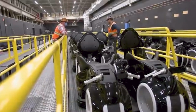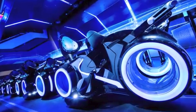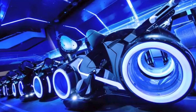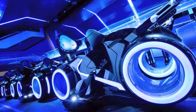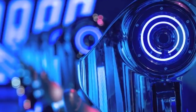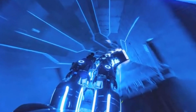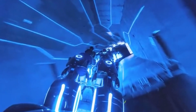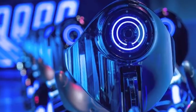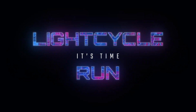The story picks up following the events of Tron Legacy, where the main character Sam Flynn now opens a new gateway into the realm at specific locations around the world. The first portal he created was in Shanghai Disneyland with the original Tron Lightcycle Run. Now at Magic Kingdom, guests will get their turn through this second gateway, Tron Lightcycle Run.